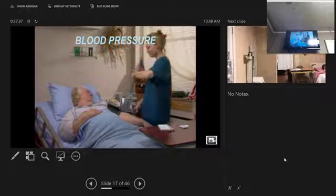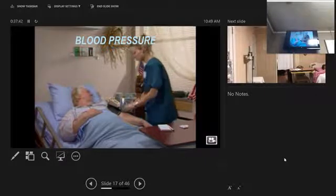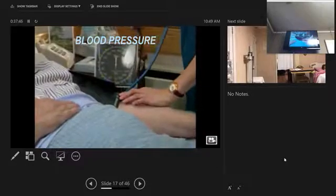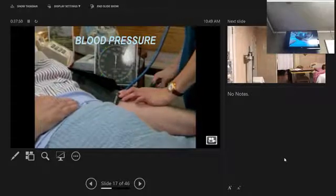Place the stethoscope in your ears and the diaphragm of the stethoscope over the resident's brachial artery. Close the screw and inflate the cuff to 30 points higher than where the radial pulse was last palpated.